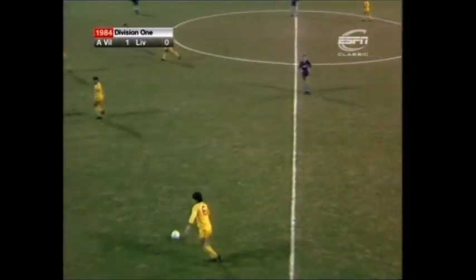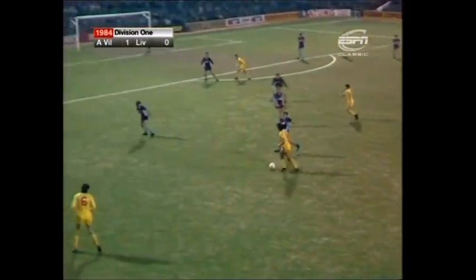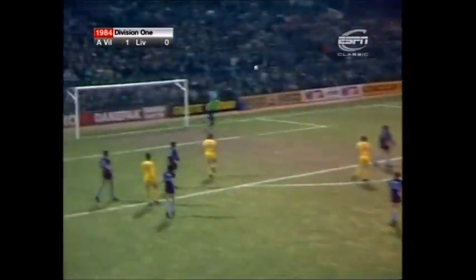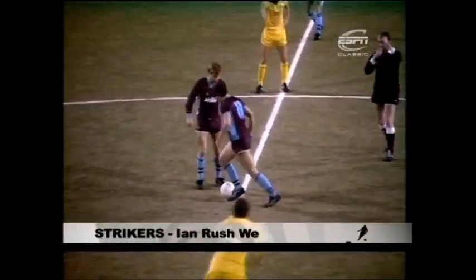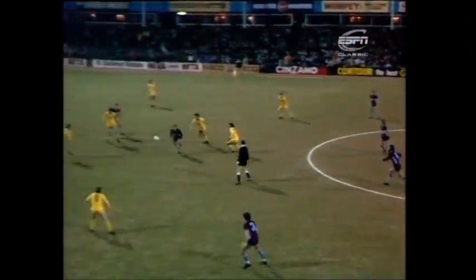Here's Hansen. Souness. Hansen. And Johnston cuts in with a chance of a shot. Time to line it up. There's Gary Shaw. And here's Ian Rush. Another chance for him. Williams couldn't get to him. And that's 1-1.